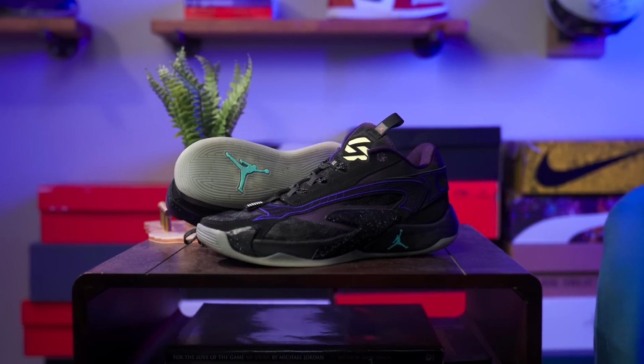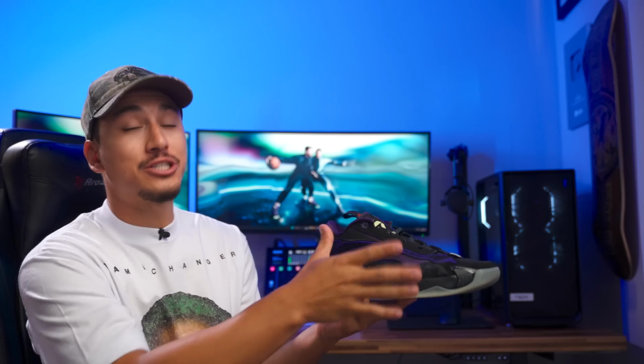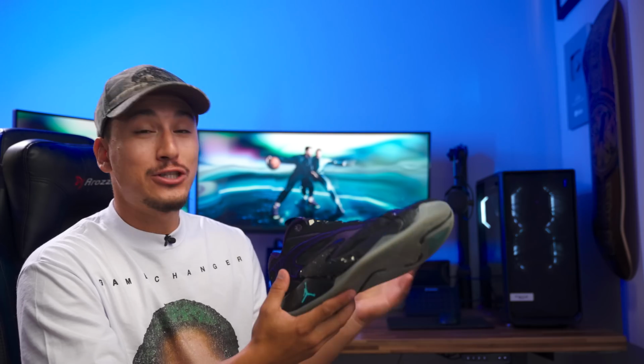These are the Jordan brand Luka 2s. This was not just a shoe, this was a whole signature line that I was really excited about because I am half Slovenian. My grandparents were born and raised in Slovenia. I visited the country in about 2008. So it is a very special place to me.